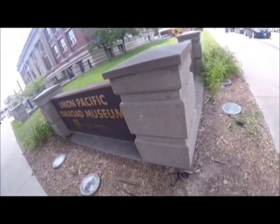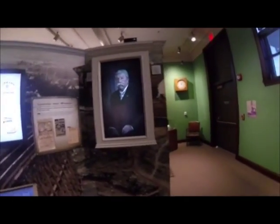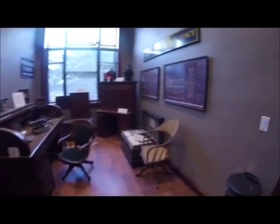Union Pacific Museum is located at 200 Pearl Street in Council Bluffs, Iowa, and is open from 10 to 4 on Thursdays through Saturdays. Also, the Union Pacific Museum has several exhibits that talk about the history of the Union Pacific Railroad from over 150 years ago.